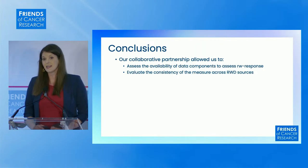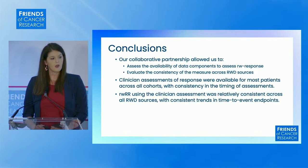In conclusion, this collaborative partnership allowed us to be able to assess the availability of these different data components to assess response, as well as to evaluate the consistency of this measure across our different real-world data sources. We found that clinician assessments of response were available for most patients across all cohorts with relative consistency in the timing of assessments. Real-world response rate using the clinician assessment was relatively consistent across all real-world data sources with consistent trends in time to event endpoints.